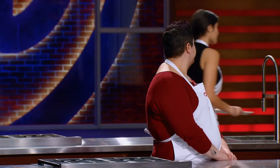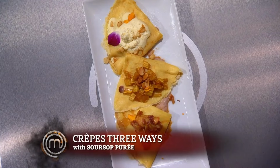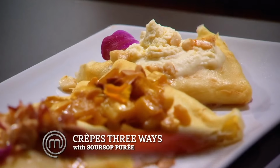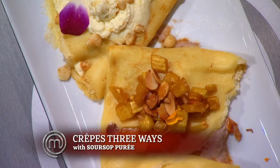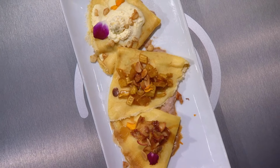Chanel, you're up next. I was assigned the soursop. So I did soursop filled crepes with three different toppings: mascarpone, limoncello, macadamia nut, roasted jackfruit and slivered almond, and smoked candied apple. To be honest, I'm disappointed with the way this looks. It looks clumsy and not refined at all.